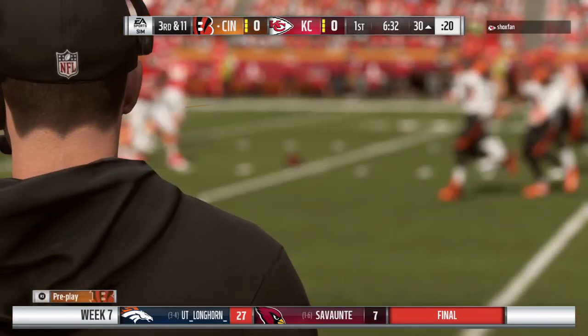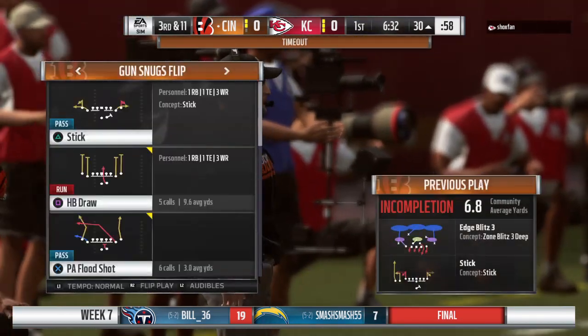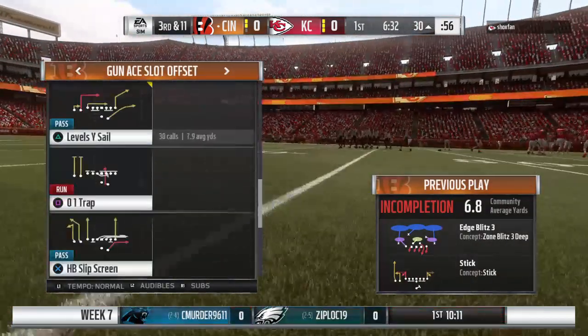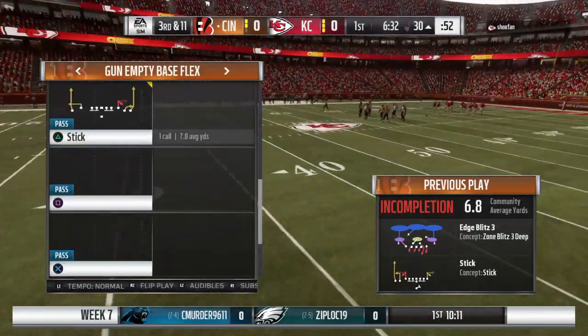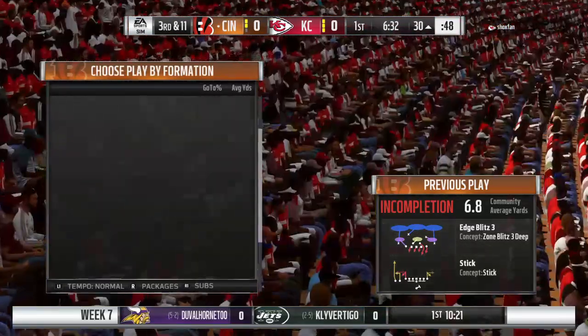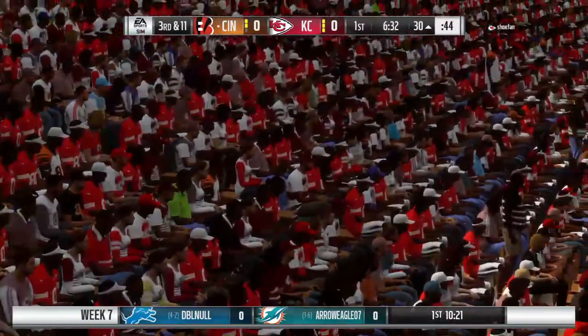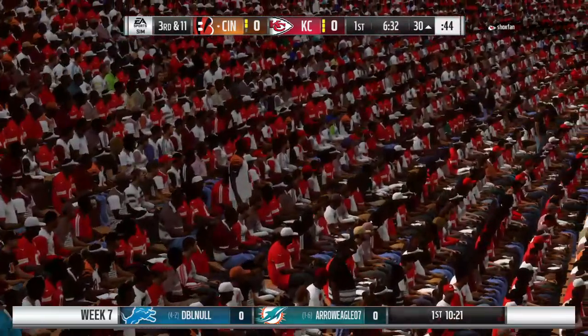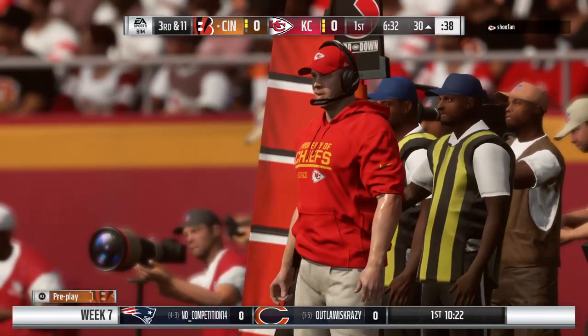An incomplete pass on that last play, and that means they'll need to come up with something here on 3rd down. Now hold everything here. We're going to get a timeout by the offense. They'll have 2 remaining as we step aside here in this first quarter. And on 3rd down, a nickel formation here defensively.